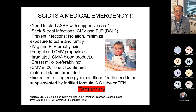I cannot emphasize enough how much SCID is a medical emergency. It's probably the only time that I tell my trainees to actually call me in the middle of the night. This is critical because these patients can crash within hours, so they need supportive treatment as soon as possible. We need to look for and treat their infections. There are even places that routinely do bronchoalveolar lavage on such patients to look for Pneumocystis jirovecii pneumonia. It's very important to prevent their infections by minimizing exposure to the team and family members. In the past, we used to place them in isolation bubbles, although this is not done routinely anymore in most places.